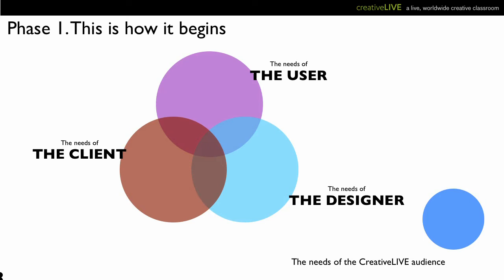But we also need to keep in mind the needs of the user, and I keep this purple circle at the top of my chart because the needs of the user need to be primary. The needs of the client and the needs of the designer, what I want, need to be subservient to the needs of the user. We really need to keep in mind who the users are, who is using this site, and what they need to get out of it.